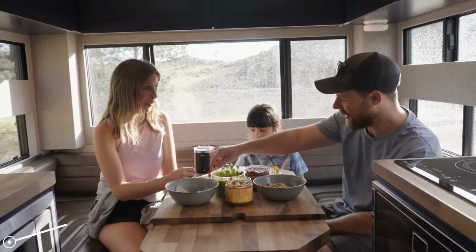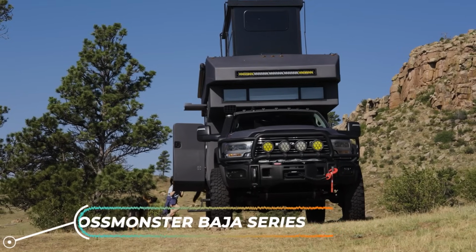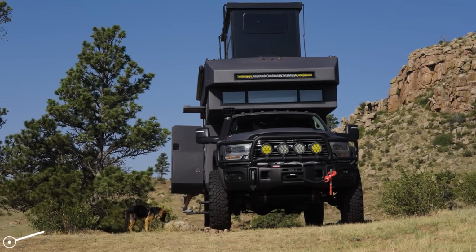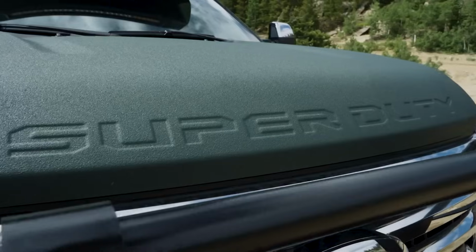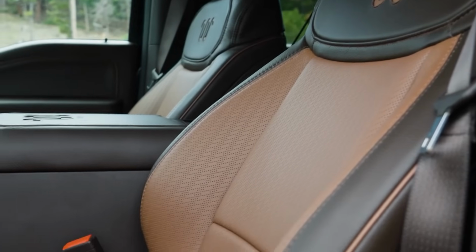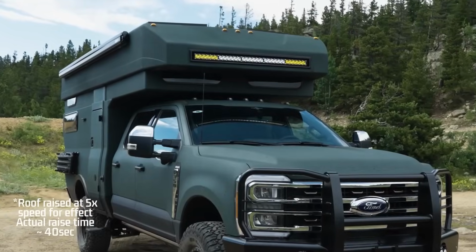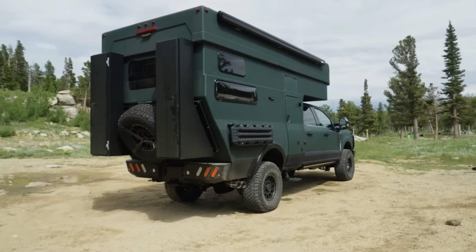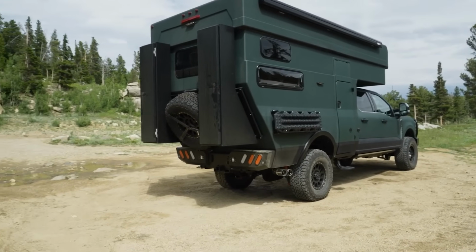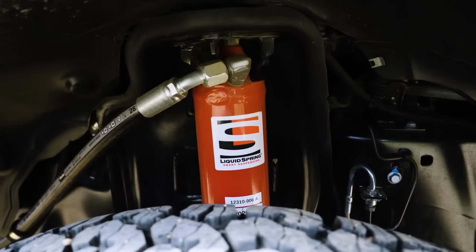The craftsmen at Rossmonster take ordinary vehicles and transform them into head-turning, fully customized machines. A prime example is the Ford F350, which starts as a standard pickup truck and becomes a fully equipped home on wheels. That transformation results in the Rossmonster Baja, an adventure-ready vehicle that lets you enjoy a luxurious escape in remote places, far from campgrounds or city limits.